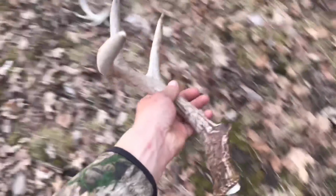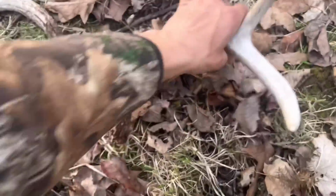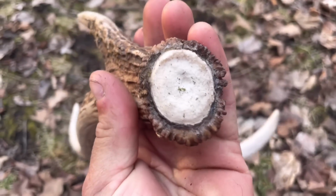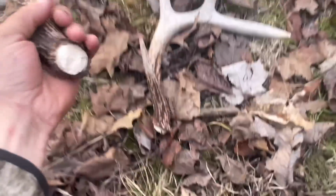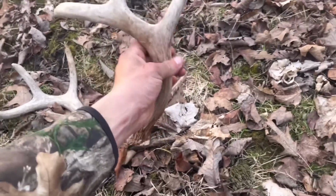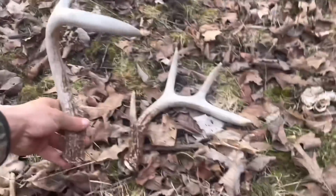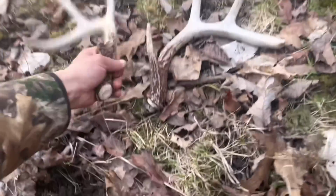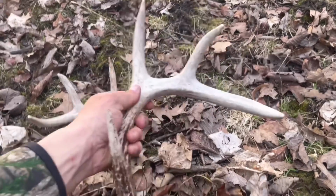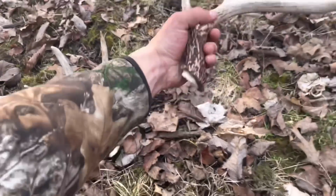It's probably just a really nice 2-year-old, honestly. Quite a bit of wax on there yet. But yeah, like I was saying, this is probably just a nice 2-year-old. There's some pretty nice 2- and 3-year-olds around here. They get big quick. But again, this is kind of a shorter tine buck. He's probably only going to top out at 140, 150. Who knows? He might be a 10 next year.